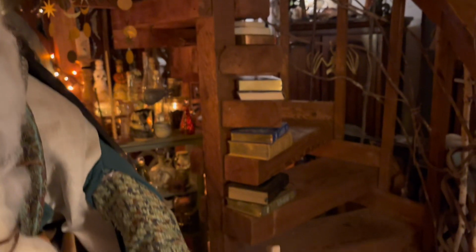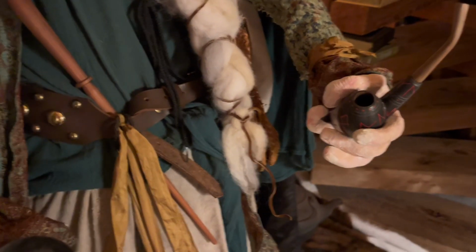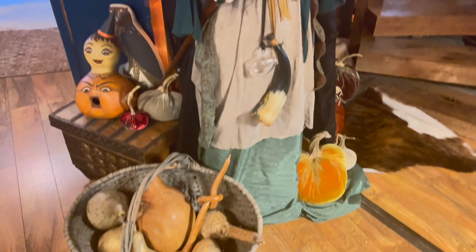And this was the children's reading book nook. So there's still books on the staircase, and it's a spiral staircase. We've covered it with Alabama supplejack vines from our property. And Gandalf, he has a pipe that I bought from a seller on Etsy. That was another birthday present to my husband. That's my husband's compass walking stick.